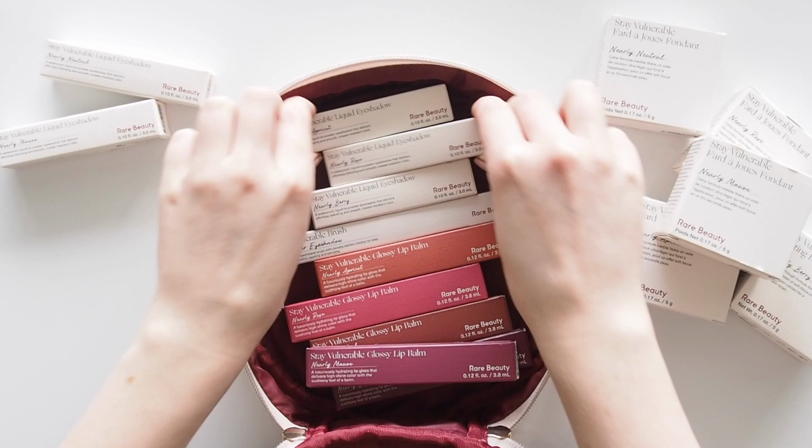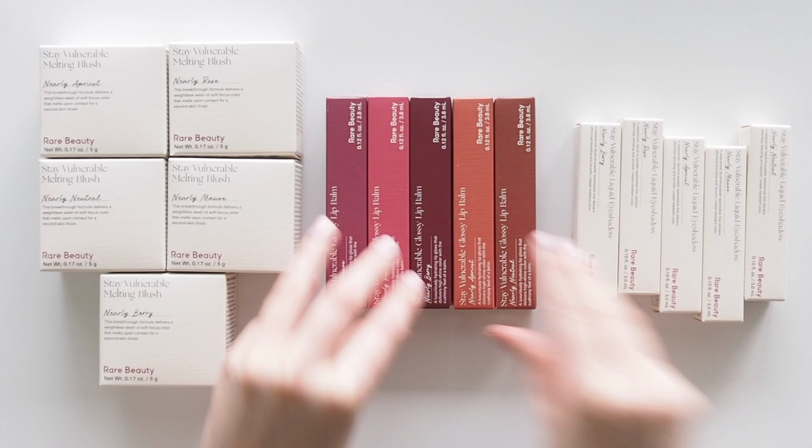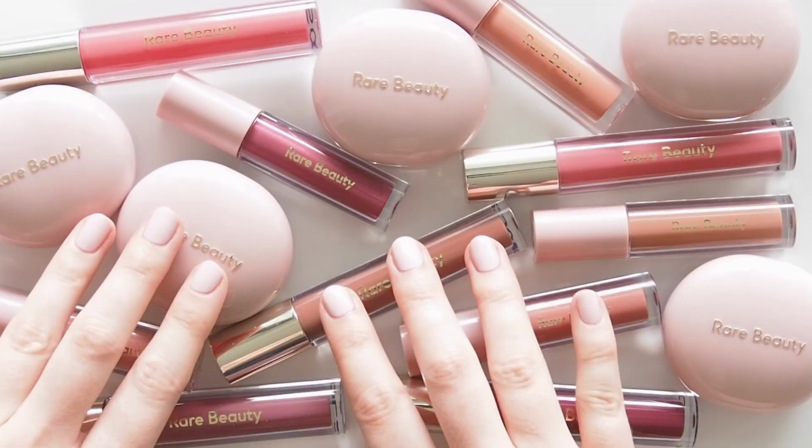If you're new to Selena Gomez's brand, I shared a detailed overview of the aesthetic and overall approach last year, but Rare luckily isn't as rare anymore. It's now available in international Sephoras, including Sephora Australia, as of just a few days ago.